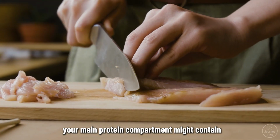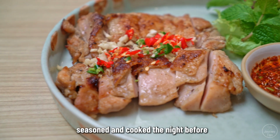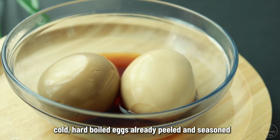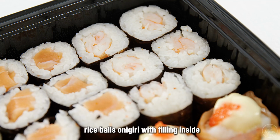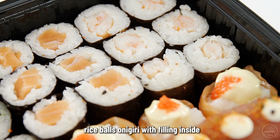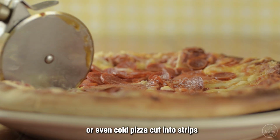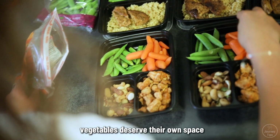Your main protein compartment might contain grilled chicken strips seasoned and cooked the night before, turkey meatballs that taste great cold, hard-boiled eggs already peeled and seasoned. The grain section balances your meal. Rice balls, onigiri with filling inside, quinoa salad with oil-based dressing, or even cold pizza cut into strips. Yes, really. Vegetables deserve their own space.